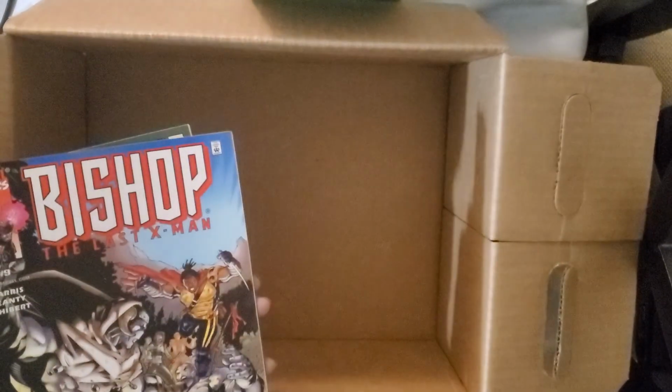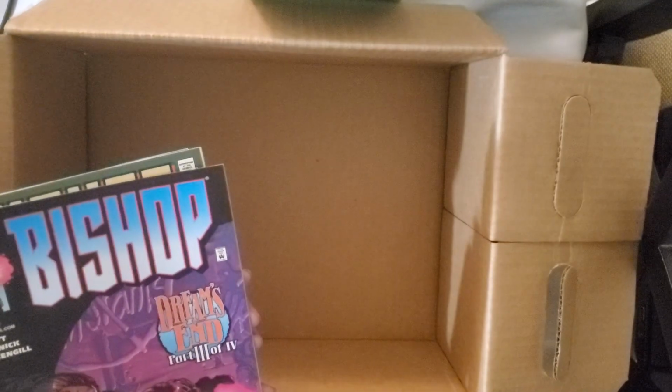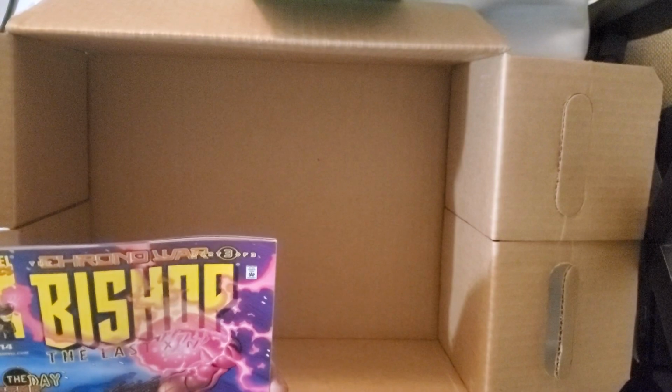Some more Bishop stuff. Looks like they gave me most of that Bishop series. There's quite a run of Bishop here. So I do like the character, and I haven't read these series, so it looks like this is going to be my big opportunity. And that's it for the box. I hope you all enjoyed looking through this with me. I will show you the other box that I got.